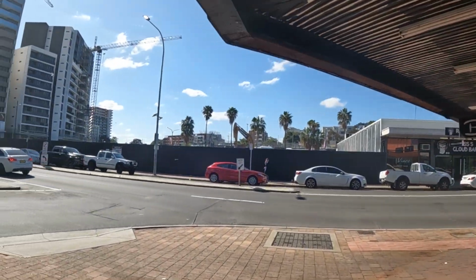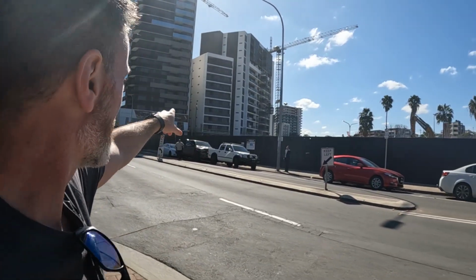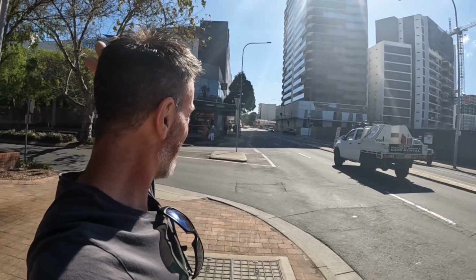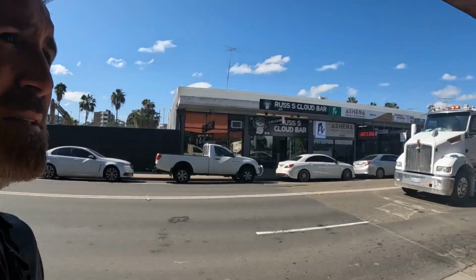Okay guys, you can see all that other construction up there. I don't know how many more people they're going to jam into Merrylands. It's going to make it very interesting, and all behind there as well, guys. This is all going to be new apartments. You can see how tight they've got them in. They're going to put another one here, the same, like little apartment complexes.